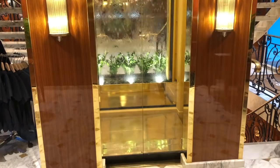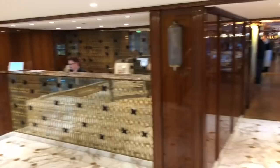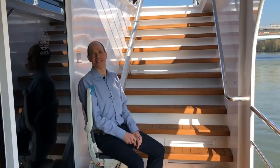The main atrium area has a glass elevator with a water feature, as well as the hotel desk, the program director's desk, as well as the main entry and exit areas of the ship. So for our mobility challenge, yes, this is how we get to the sun deck.